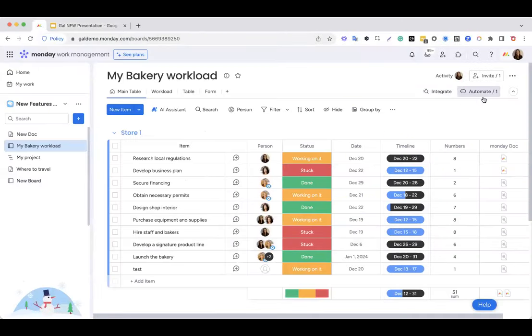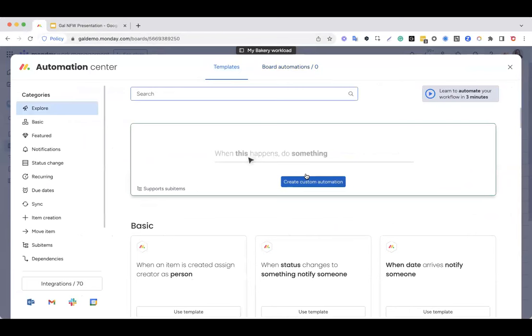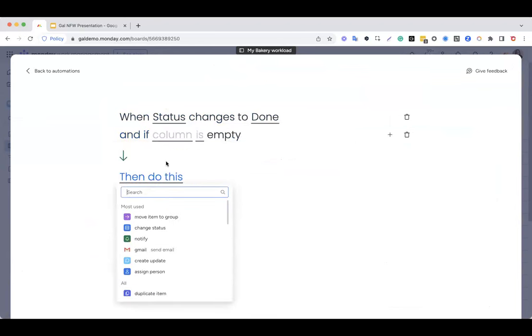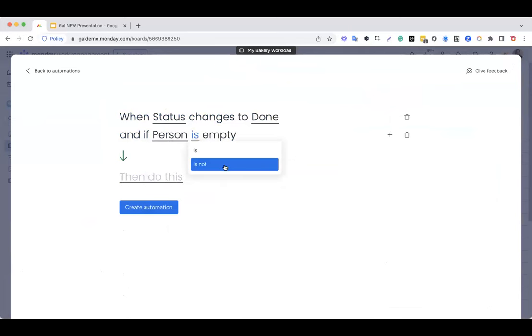So I have here my board. In order to add an automation, you will click here. Let's say, for example, I want to create my own automation. So let's go here. I'm going to do create custom automation. And then, for example, let's start first by using the when column is empty. So let's do, for example, when status changes to done. And then in this case, we have and only if column is empty. So let's say in my case, I want to make sure when a status is done and then the column is empty. You can do is or is not empty. In my case, I'm going to do is empty.